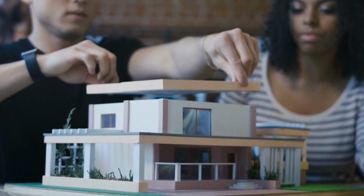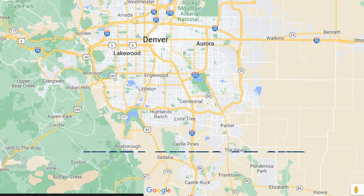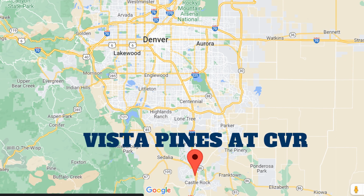Richmond Homes, who does still offer the opportunity for buyers to build from dirt, select all their finishes, make some structural selections, which is really what a lot of people want, right? To be able to choose. That's the fun of building a home. They have another community coming soon. They'll be doing another one in Crystal Valley Ranch, which is in the south end of Castle Rock. It'll be called Vista Pines in Crystal Valley Ranch.